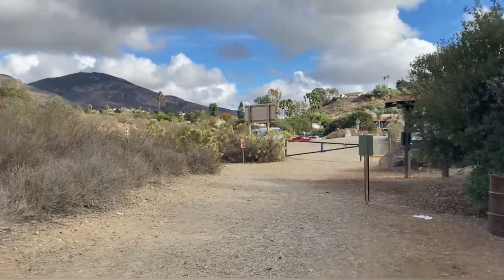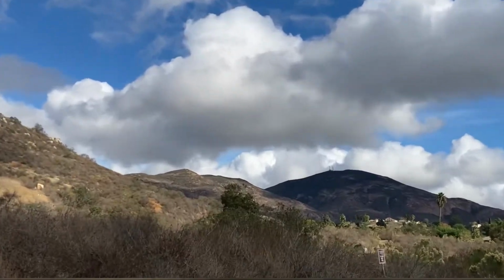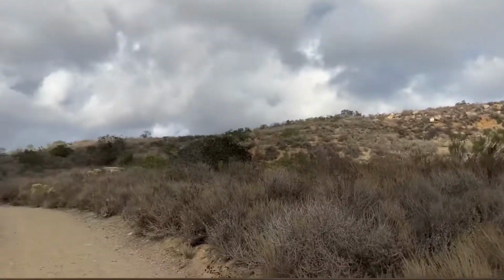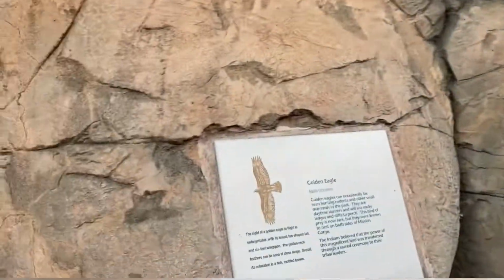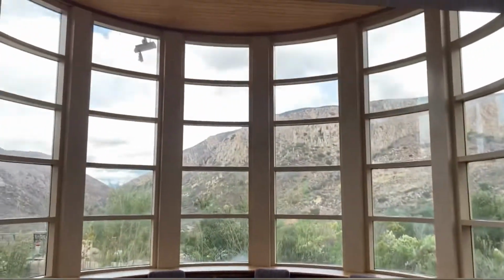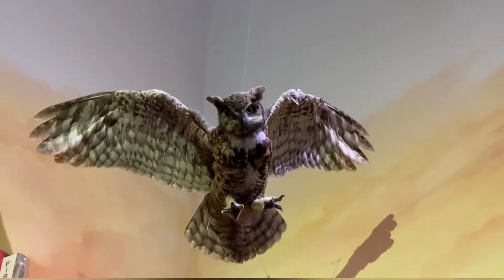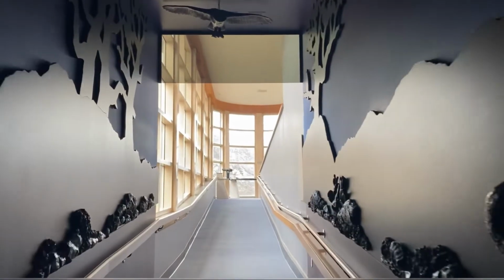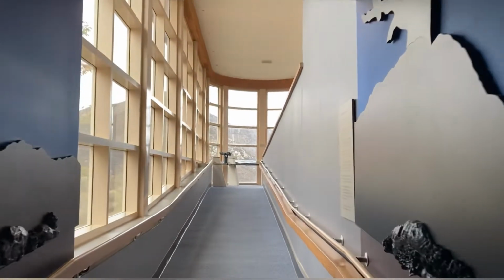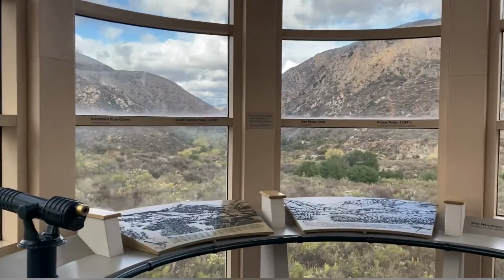Coming up near the end, there's Cal's Mountain over there. It's kind of cool how the clouds are messing with the tops of these peaks a little bit. Quick pit stop at the visitor center. Honestly, as far as visitor centers go, this one is really rad.